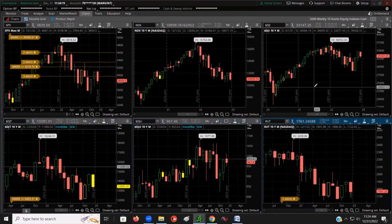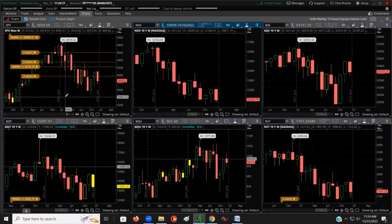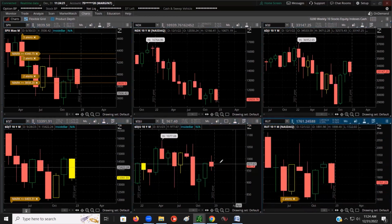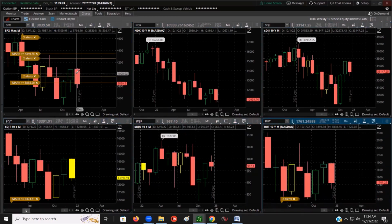If you just want to look at the last month, the last two candles on the right of each chart, who's trending higher high, higher low, who's inside? Well, right off the bat, again, I mentioned the S&P 500 did make a higher high, higher low. The NASDAQ 100 also made a higher high, higher low. Same with the Dow Utilities, higher high, higher low.